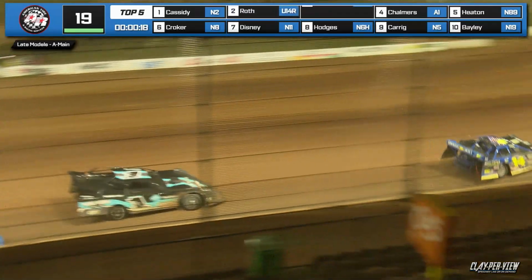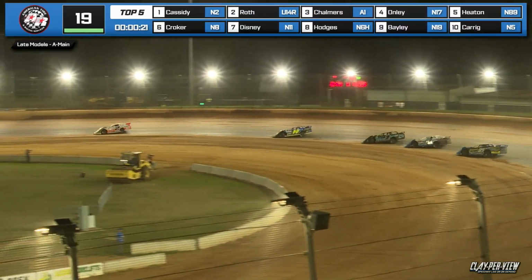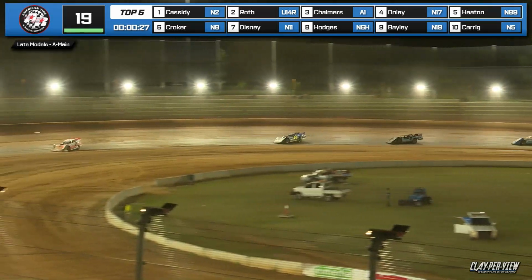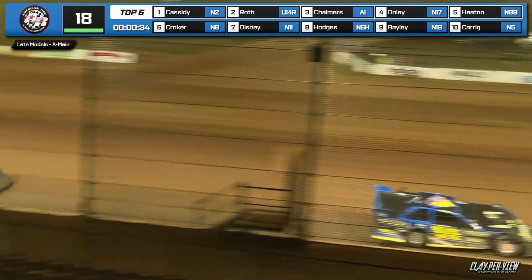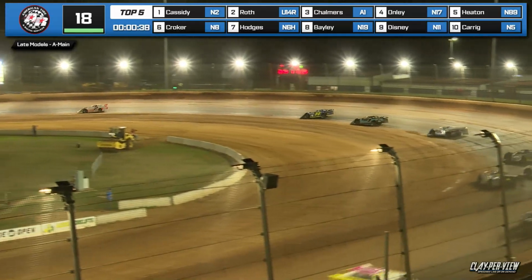Who's that sneaking in through on the bottom? It's the Australia 1 of Joe Chalmers. He moves his way up into 3rd position, so he's on the move. We haven't seen much of him tonight in moving forward. He struggled in his heat races. Maybe the feature race might be his thing. Totally different track-wise from the wingless race. Everybody was on the high scary side, and then everybody already down at the bottom.